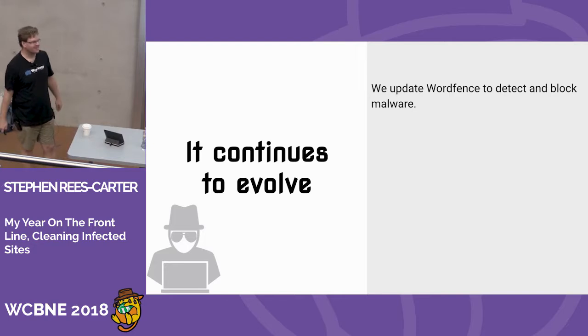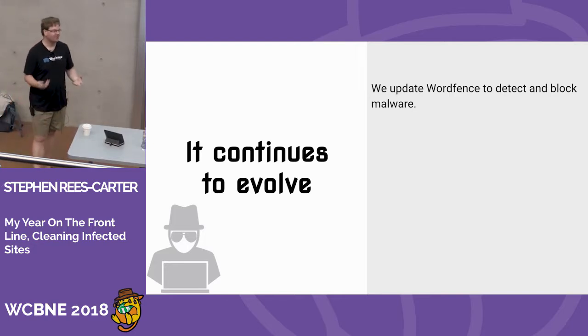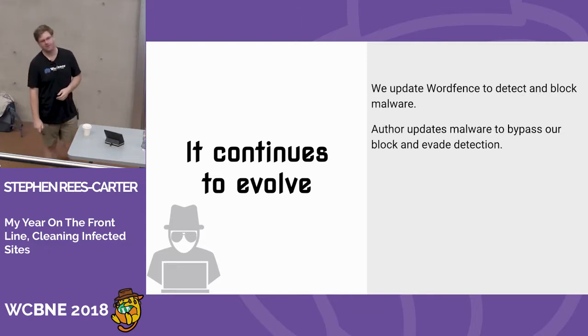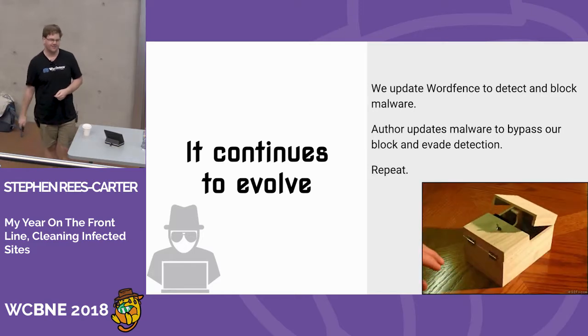So this malware continues to update, to evolve. So we update Wordfence to detect it and block it. You know, we've changed our known files list and the way we handle hashes and a few other things around to try and detect it. And so they update their malware to bypass our block and evade detection. And it keeps going round and round and round.